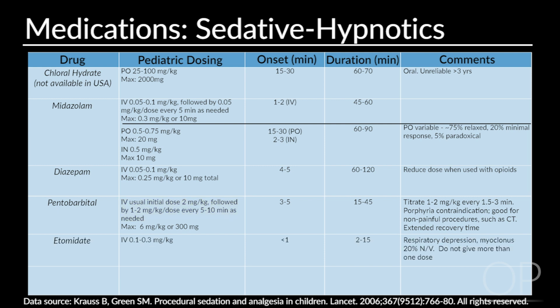Etomidate can be used for procedural sedation. It works quite effectively, 0.1 to 0.3 milligrams per kilo, but the important thing to realize is that as fast as it comes on is as fast as it comes off, so you'll typically only have 2 or 3 minutes for your procedure.